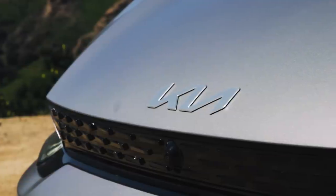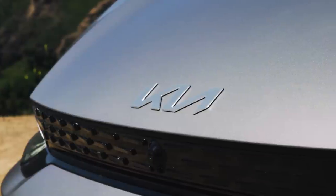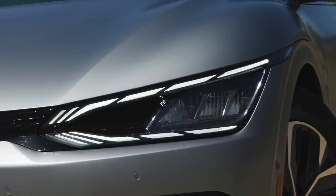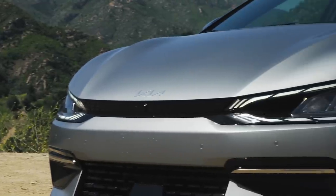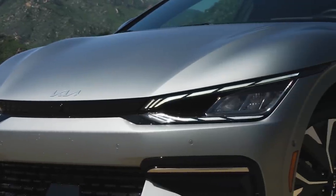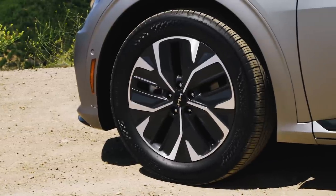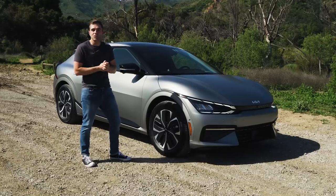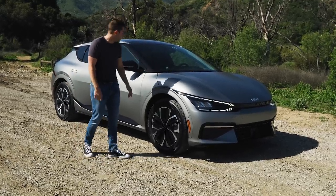The EV6 just does a great job of blending nice, smooth, rounded out bodywork with very aggressive, sharp angles. Take the front fascia, for example. You get this fender flare that runs right into this very, very angular headlight. And the running lights only serve to make that look more aggressive right into the tiger nose grille. It's a really neat look. These are 19-inch aero wheels, and actually the design is tame compared to some of the other designs I've seen, but you can kind of pick and choose which one you like the most. I believe these are the standard option on the GT line, which is what this car is.